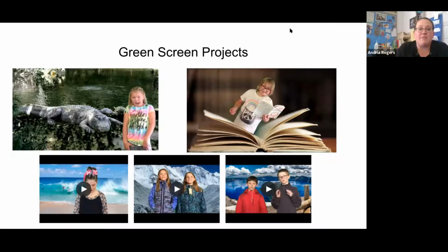And then the bottom 3 videos show 3 kids doing a 5-clue challenge. We actually do these in the springtime. After we've studied all of our regions and our states, our students like to create these 5-clue challenges, and they crop themselves into a background. That background works as one of their clues to where they're at. They start off very vague and get more detailed with each clue. The point is to have the people watching the videos guess where they're at based on the clues, and the viewers get to use Google to practice their Google searching. Those are just 3 examples of my students and their 5-clue challenges.